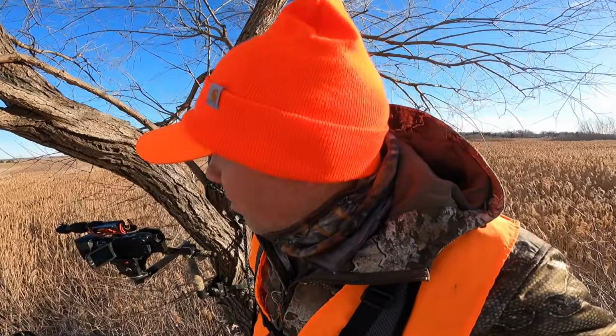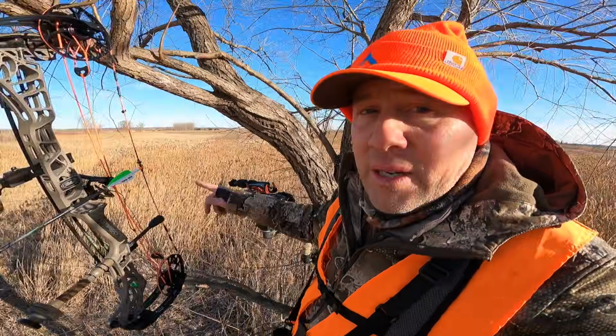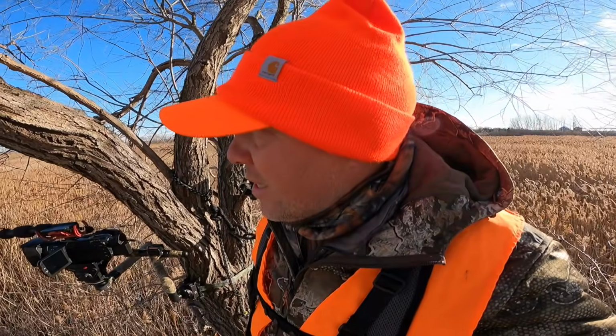So this is kind of like the south end of the little loop. I got the right wind for it, and where that buck was bedded the other day was straight over there, those phragmites, so I can see if he gets up or something. But last day, baby, got to stick it out. We'll see.